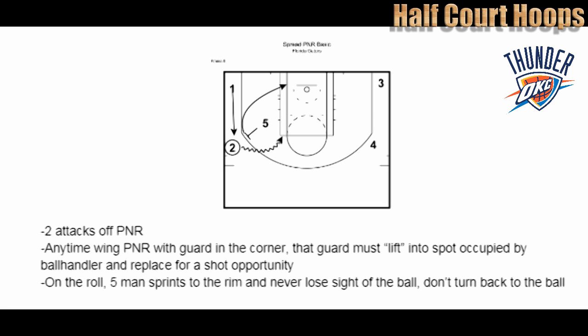So let's say everything's normal, it's perfect. 5 sets a ball screen, rolls to the rim, 2 attacks off it. The key here is the player in the corner, more often than not, is going to be the one point guard. He's going to fill behind. So that is lifting behind the defense and forcing his defender to make a decision.